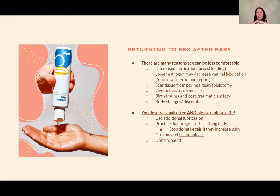And you also might have overactive or tense muscles. Remember, during sex, those muscles need to lengthen and open. But if you have injury in that area, they might respond with tension and overactivity. Or maybe you were working so hard at trying to get rid of some urinary leakage that you overtrained your pelvic floor muscles, and now they're tender and sex is painful. You also may have birth trauma or post-traumatic anxiety that could be affecting your return to sex after the baby, or you're exhausted and touched out after taking care of the baby and feeding it all day long.